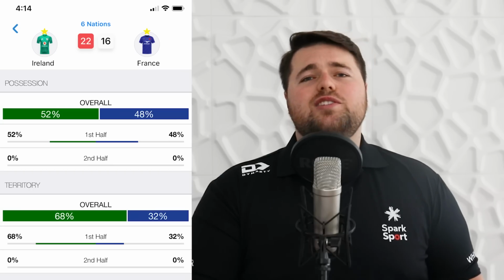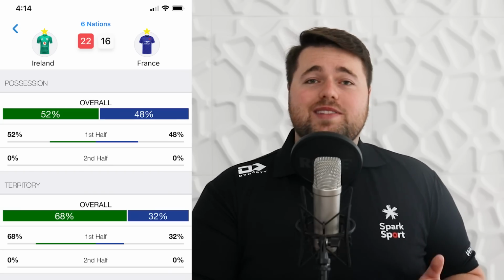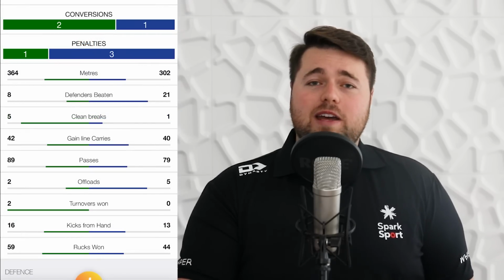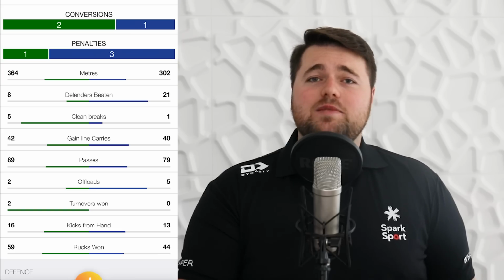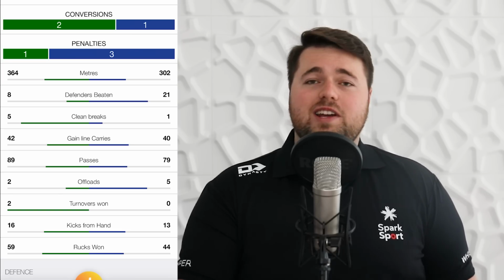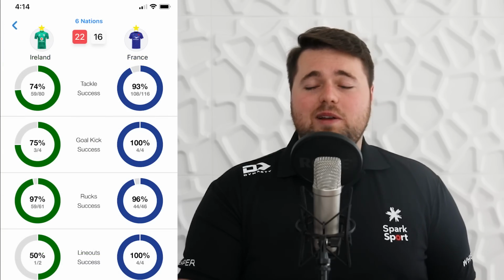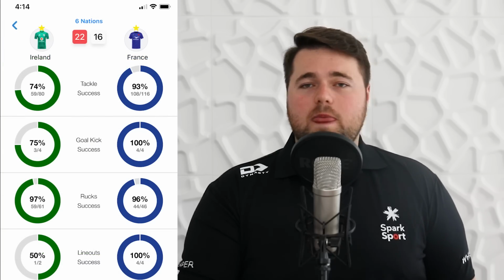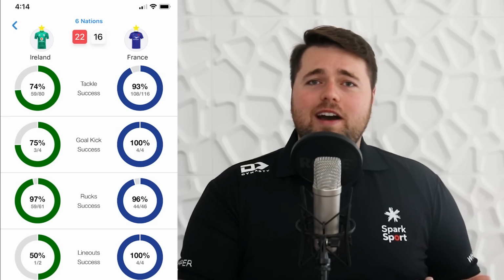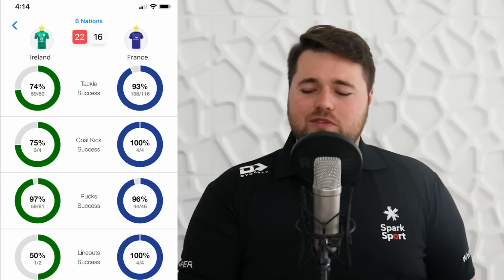Now we need to get to the halftime stats. As we can see, possession is roughly pretty even, but 68% territory for Ireland, no wonder they were ahead on the scoreboard. Now we'll get to a few more stats: a lot more clean breaks, more metres made, but interestingly, France beat more defenders due to a bit of an issue with tackle accuracy from the Irish. As we can see at halftime, they had a tackle accuracy of just 74%. And yet, as we see, they are ahead on the scoreboard. Very confusing to me.